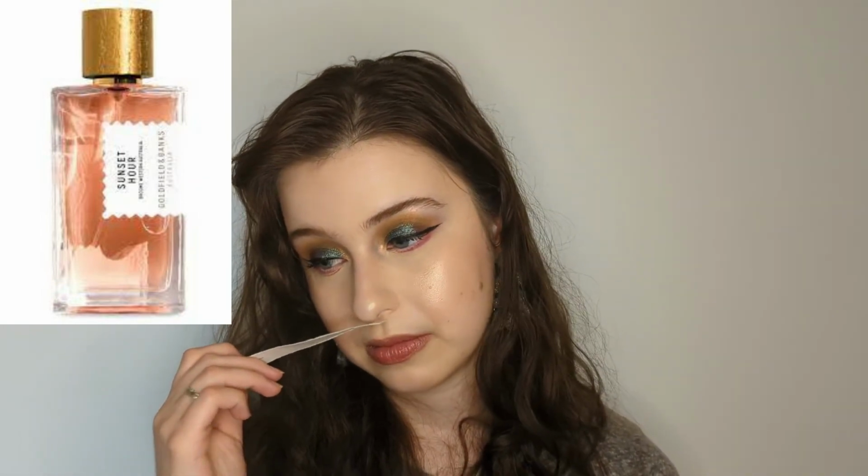That is definitely a spring summer fragrance. That is not fall winter. That is too bright and happy and summery and fun for fall winter. That is for certain. But I think it smells really good. I do like that one. I think that is lovely.